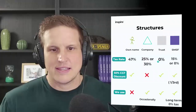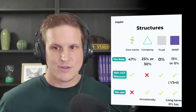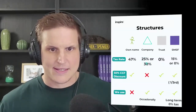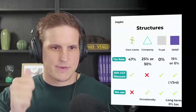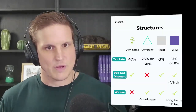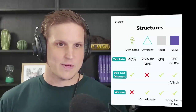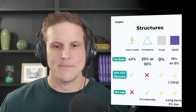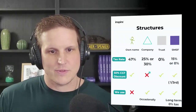Now, with trusts, we've got 0% there, but that's slightly misleading. Trusts ideally don't pay tax themselves, but they pay their profit to their beneficiaries, and then the beneficiaries pay the tax on the profit on their behalf, who are often people or other entities in the family group. And then the last one there is SMSFs. There's two different tax rates at a high level with SMSFs: 15% being when the member of that SMSF is in accumulation mode, which is basically accumulating super throughout their lifetime. And then 0% is when the person is in pension mode, as we call it. That's when they're drawing on their super balance over time once they've hit certain conditions to access their super. Now, there are lots of different scenarios where people will pay different rates, but again, I'm just trying to keep it high level, not to go super detailed.